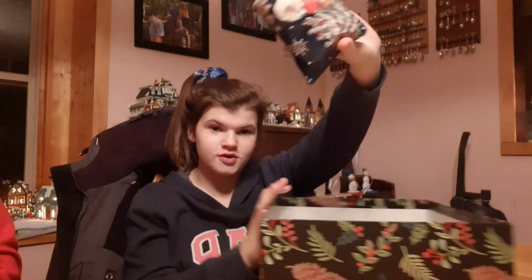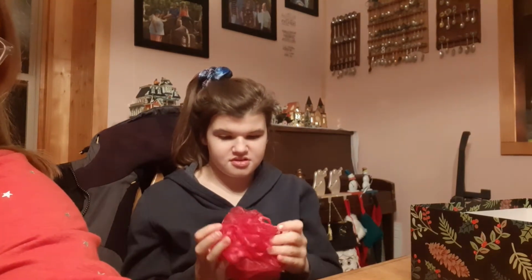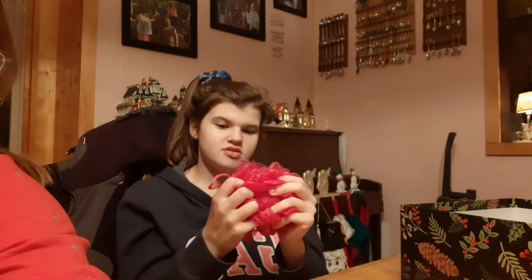It's a red, it's like a pinkish reddish loofah.